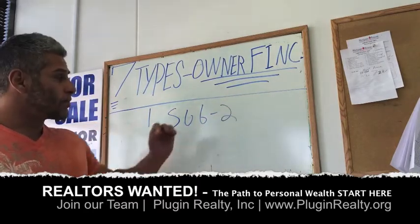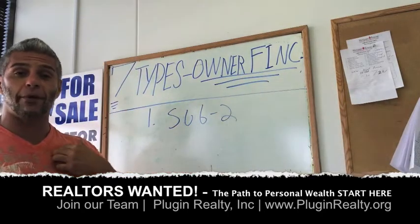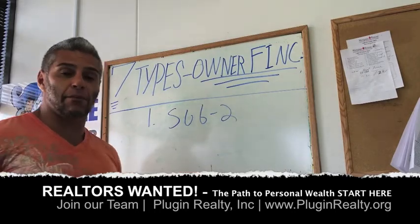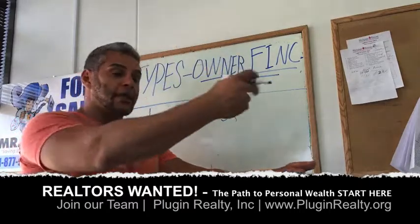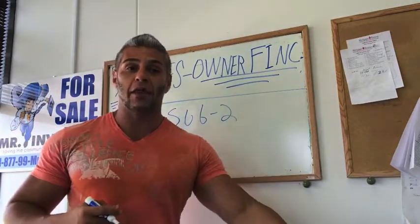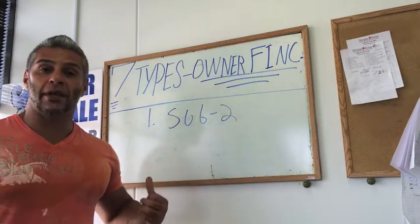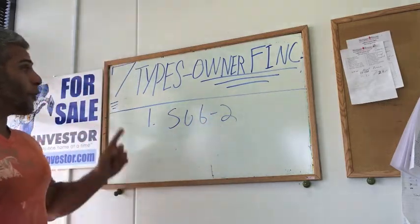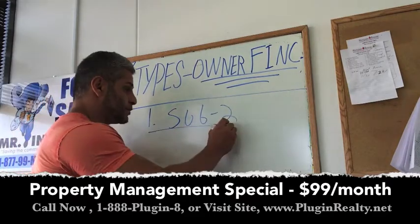But in a nutshell, a subject to is when a motivated seller sells you his property and the underlying mortgage or the underlying note stays in place. And you're basically stepping in the seller's shoes and making the monthly payments month after month, but you have the deed in your name, or you have the title or the ownership of the property in your name. So the first type of owner financing, which I personally like, is called a subject to.